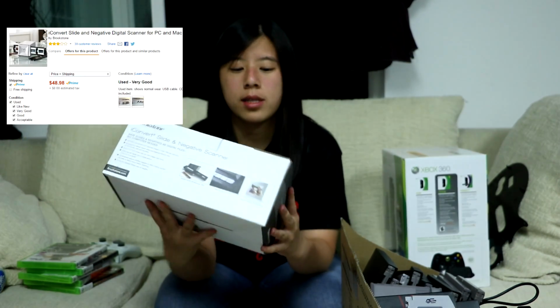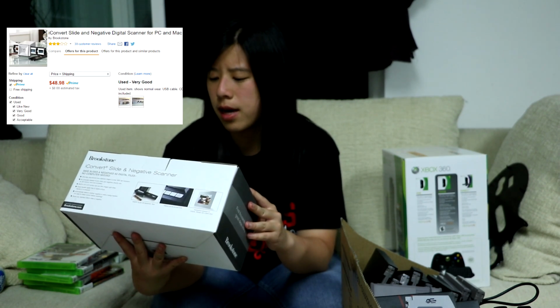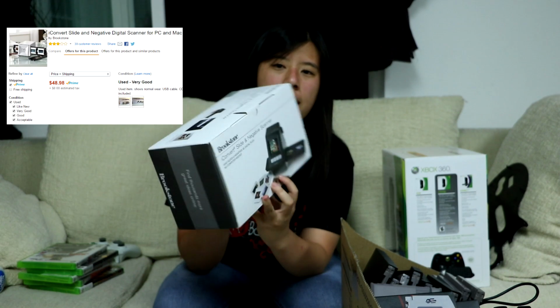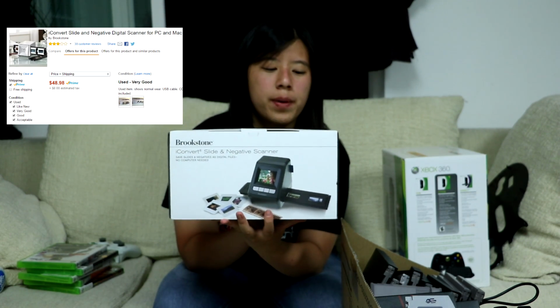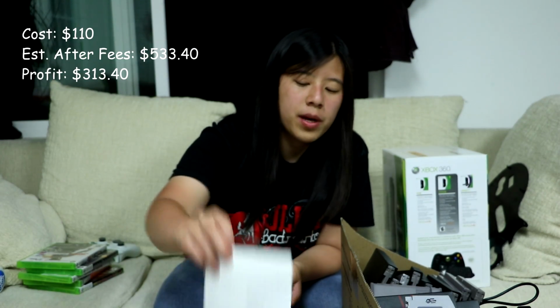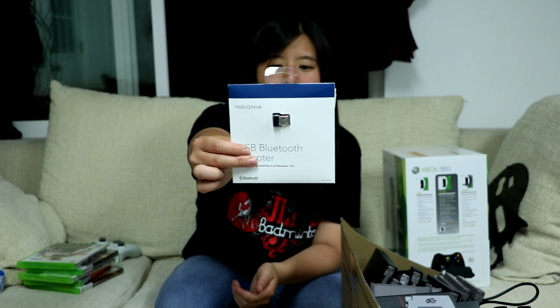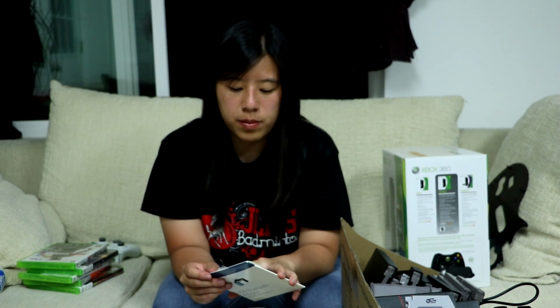And then I also picked this up. This is a Brookstone iConvert slide and negative scanner. I don't know what this is, but it scans really old film stuff. Paid $5 for this. Forgot how much it goes for, but it will be in this video. Alright, and then at some random sale I picked this up for $2, I believe. This is a USB Bluetooth adapter by Insignia. This is going for about $17. Might use it for myself, might sell it. I'll see, because I actually have a Bluetooth scanner now that I could use, so that's pretty awesome.